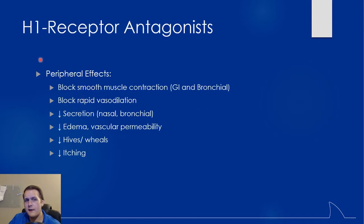So what are the effects of an H1 receptor antagonist? Okay, so some of the peripheral effects you're going to find is it can block smooth muscle contraction. So that's not only in the GI tract, but more importantly in the bronchial smooth muscle. It helps to allow us to breathe a little better because that smooth muscle is more relaxed, the airways are more open. You're going to find you have blocking of that vasodilation. There's less secretions, there's less edema, less itching associated with that, right? So these are all very positive things if a patient's having a more systemic sort of allergic reaction to something.